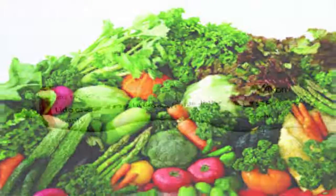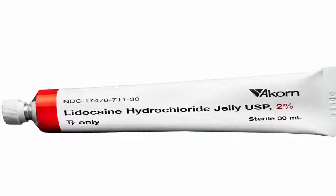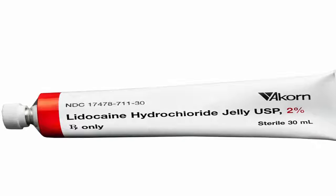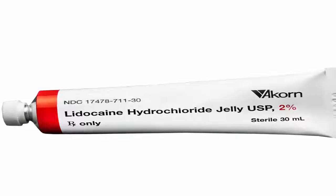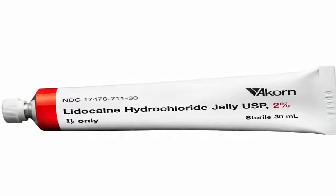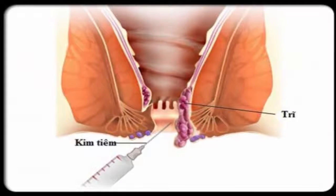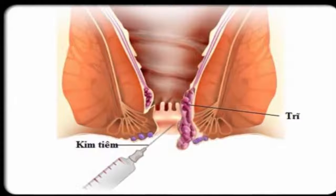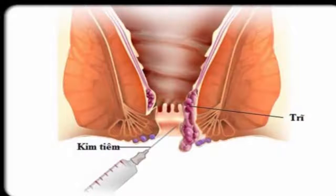2. Ask about prescription strength anesthetics. If your doctor doesn't believe a surgical option is necessary, yet he or she wants to help you with the pain associated with your hemorrhoids, he or she can provide a prescription strength anesthetic, such as lidocaine, Xylocaine, to help deal with the discomfort and itching. 3. Discuss rubber band ligation. This is the most common procedure used to treat hemorrhoids.